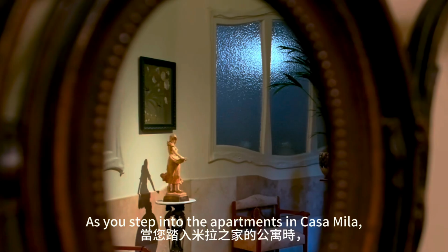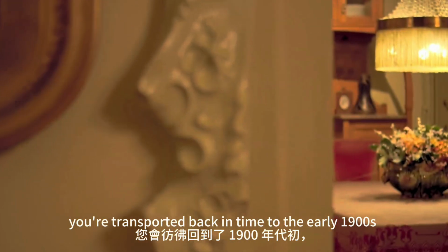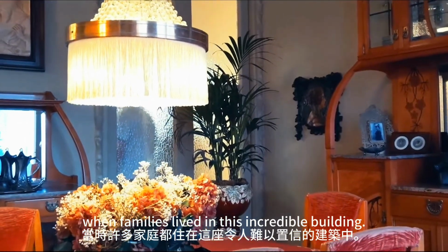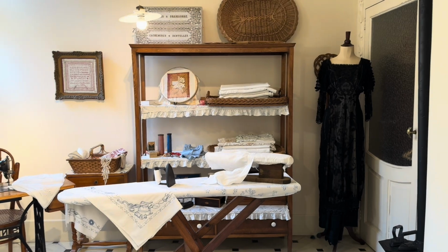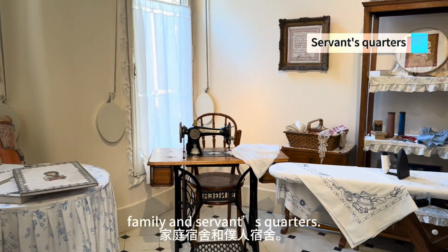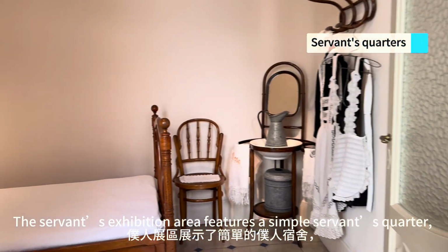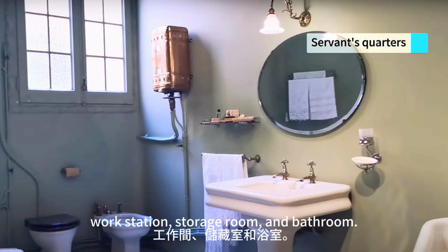As you step into the apartments in Casa Mila, you're transported back in time to the early 1900s when families lived in this incredible building. The apartment is divided into 2 areas, family and servants' quarters. The servants' exhibition area features a simple servants' quarters, workstation, storage room, and bathroom.